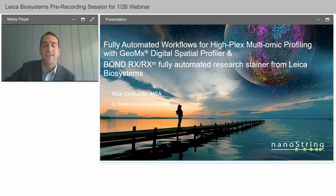It's a pleasure to be here today, to be representing Nanostring and to be able to present on some of our automated workflows that have been co-developed between both Nanostring and Leica Biosystems, combining the high-plex multi-omic profiling ability of the GeoMx Digital Spatial Profiler with the automated sample prep system of Leica Biosystems on their Bond RX and Bond RX-M.